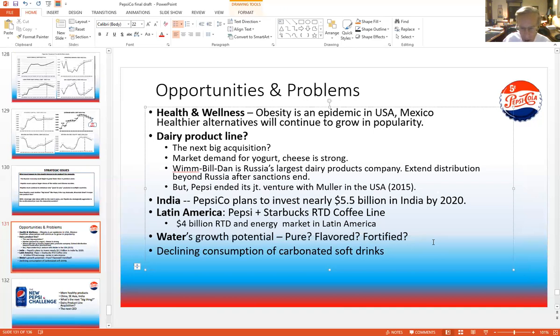There are, in the dairy industry, some beautiful companies that might be approached. Kraft is one. Trying to think of the other one, but there are 2 or 3 large dairy companies that just might be available. In India, a big opportunity, and PepsiCo has already indicated that it intends to invest about $5.5 billion in India by 2020. In Latin America, apparently that ready-to-drink Starbucks drink is very popular, and apparently there's quite a good market.